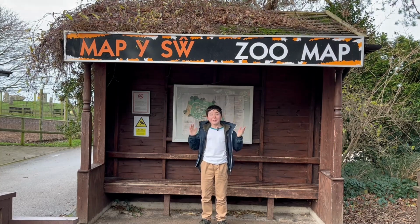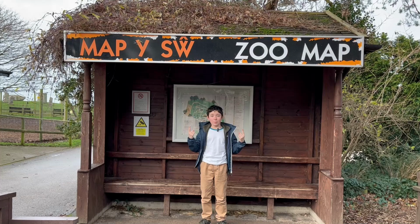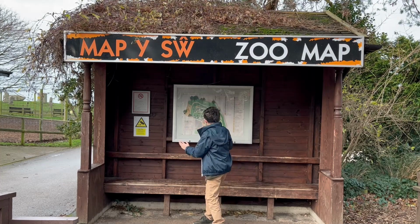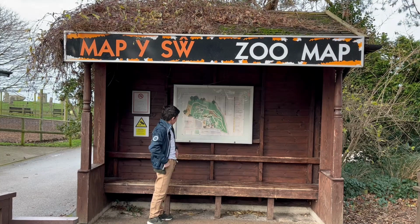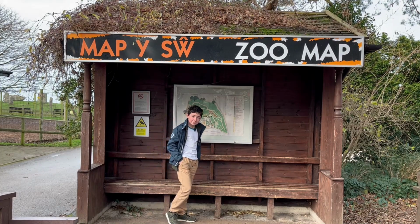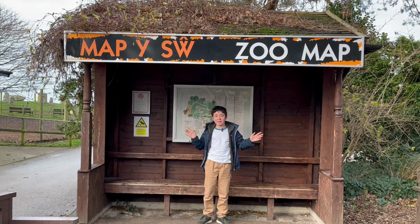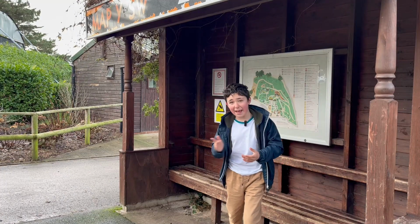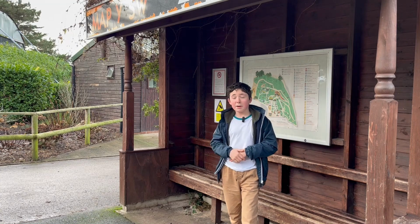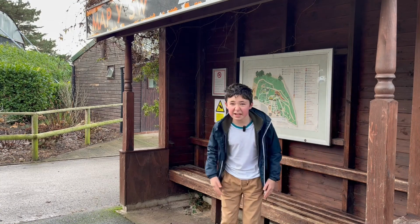Today we are in a zoo, as you can see from the title above me. This is a little shed with a map behind me. So this is the map of the zoo that we are going to be exploring today. There's lots of fun activities that we can do. So we are jokingly a little bit scared about the bear left into the car park, but we're here now and that's really all that matters.